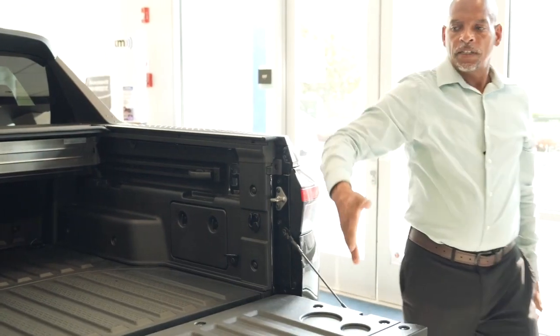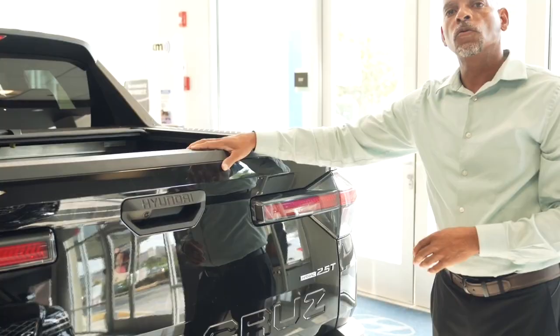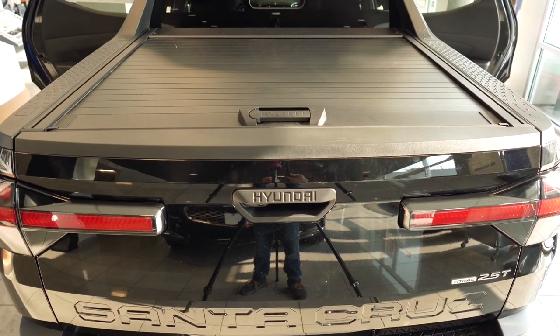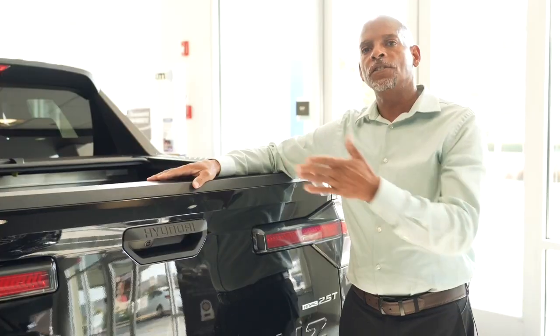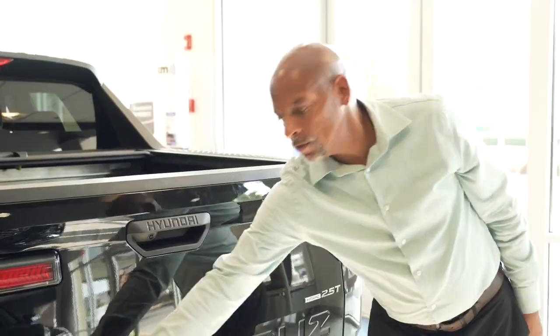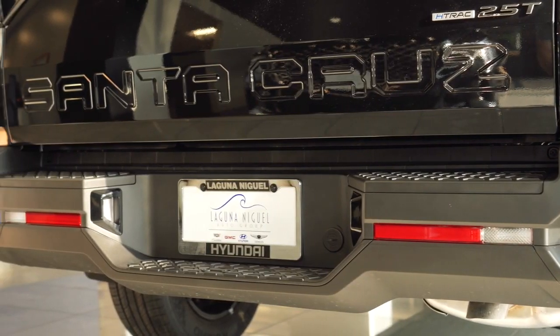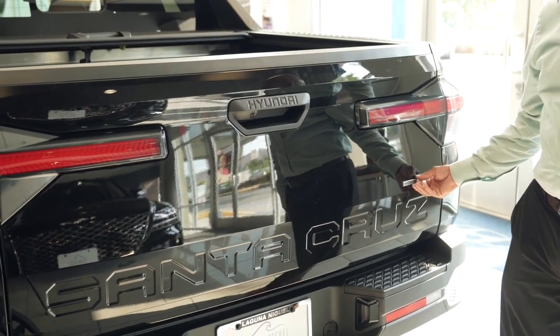I'm going to come to the liftgate itself. This liftgate will actually hold 150 pounds. So I'm a kind of heavy guy, so I can sit on the liftgate, talk to my friends, have fun. If I'm underneath a tree, I'm not going to get as much rain. And it does say Hyundai here, and you'll notice the all-new Santa Cruz is embedded into the bed itself versus the lettering sticking out like the 2.0 Turbo H-Track.